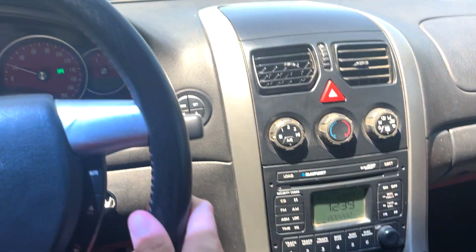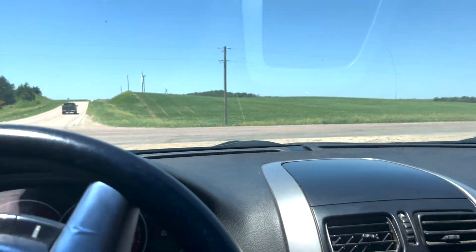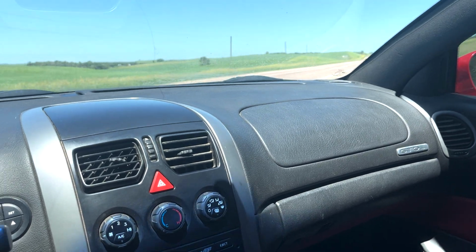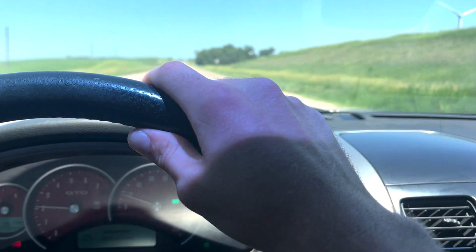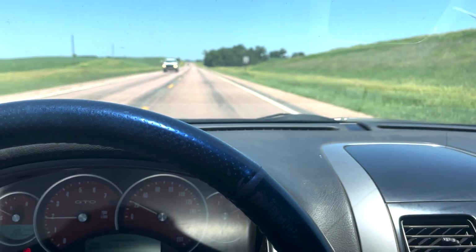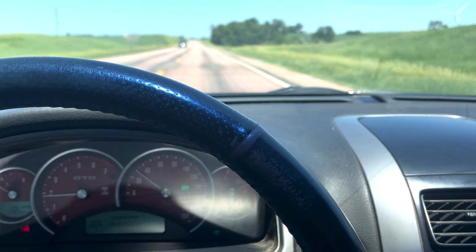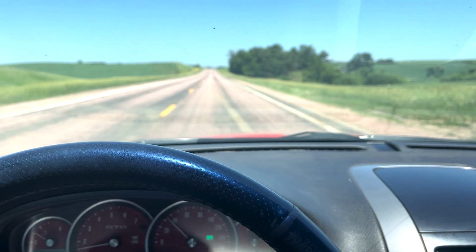Let's see how she does. My first time ever driving it on blacktop. Not even tire spin. Ooh, that's a little rough. That's my fault though. I wonder if I'm shifting late or what.